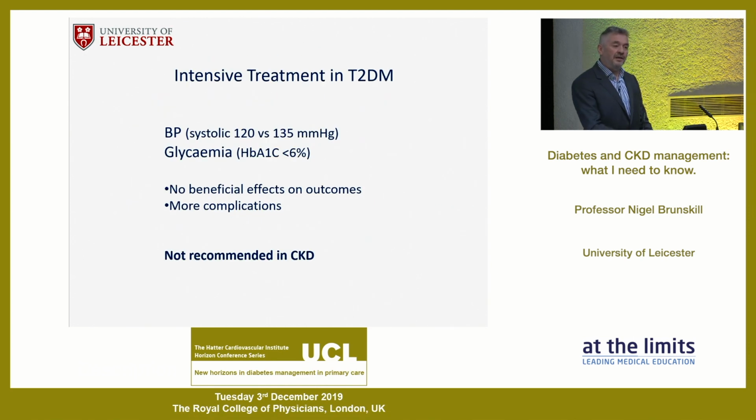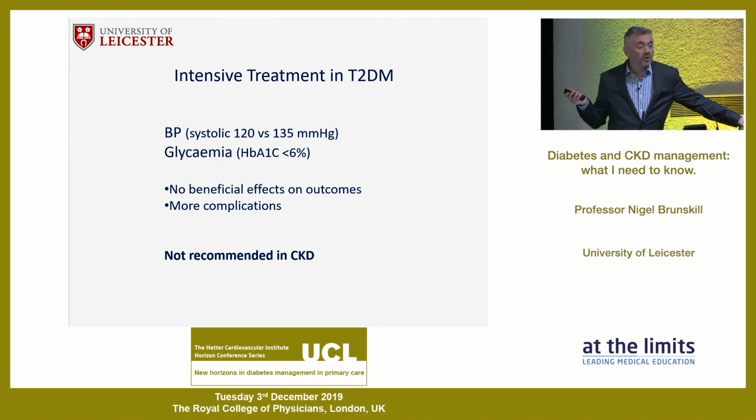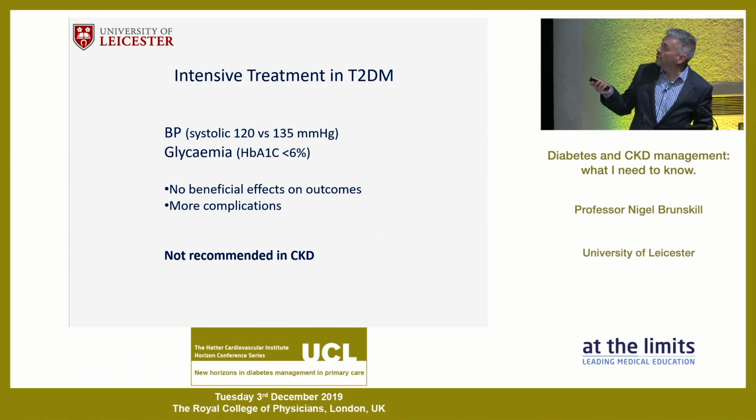So what about intensifying treatment for blood pressure? There was a paper published they called the ACCORD study recently, which showed that if you treat diabetic patients with type 2 diabetes to an intensified target of 120 versus 135 millimeters of mercury systolic, they get more complications, and the effect on outcomes is modest, if not absent. Now, this was in just general type 2 diabetes, not focused on CKD, but what I would say to you is that intensifying the blood pressure control has risks.